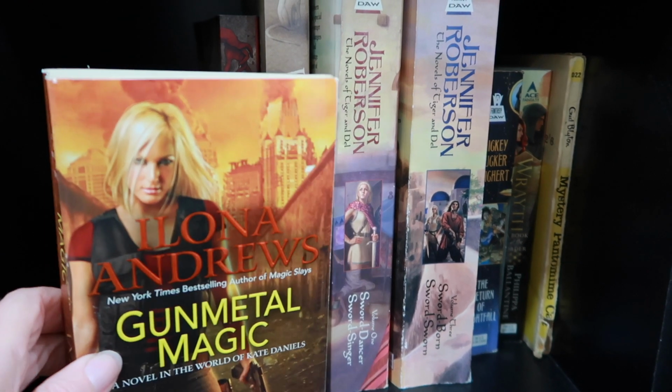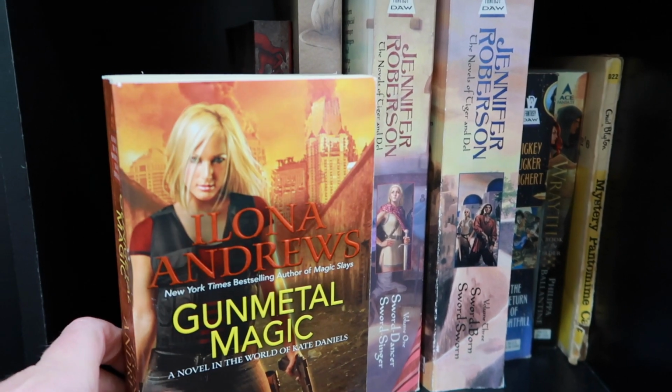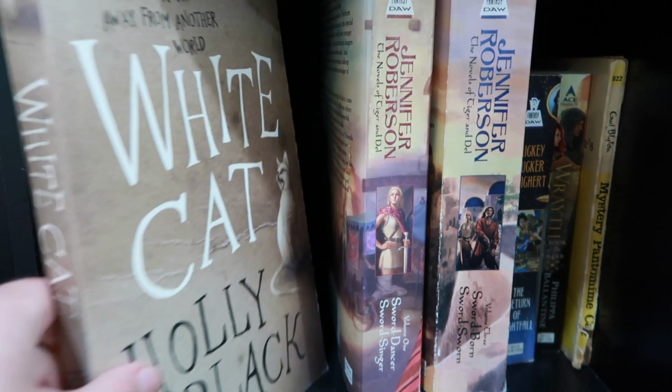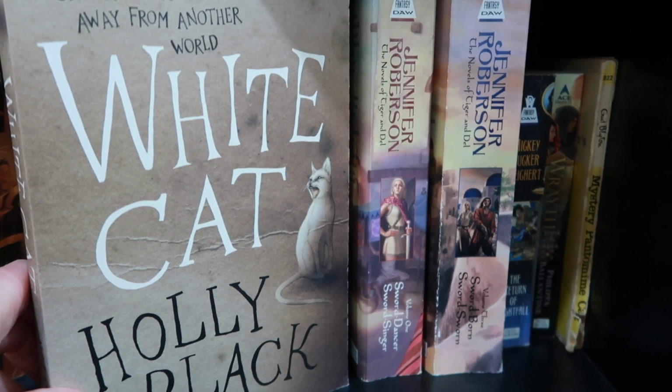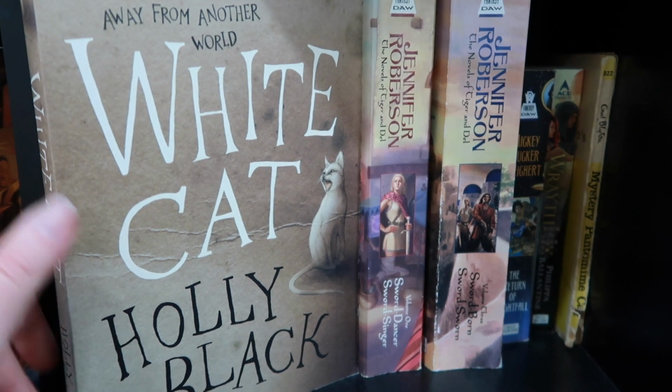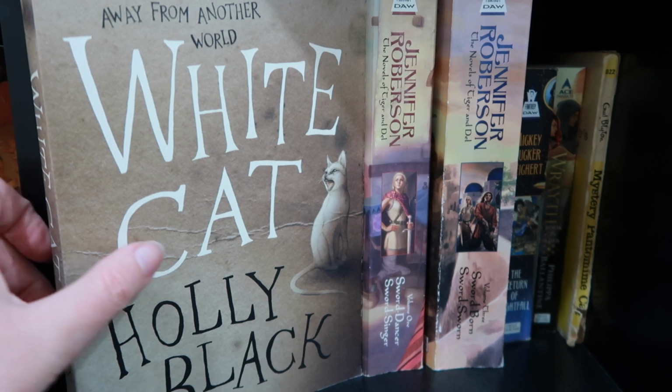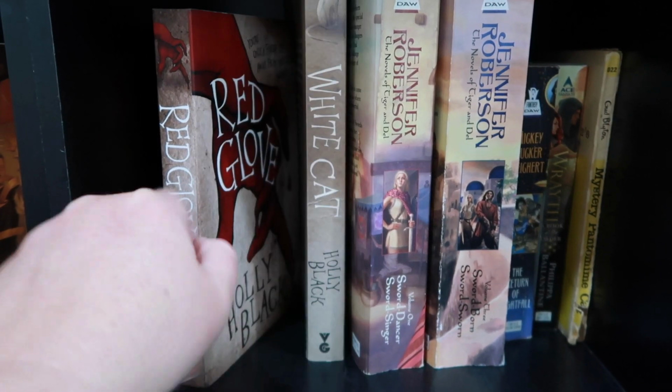So we've got a kind of spin-off book from the Kate Daniels series about Andrea. I really loved this White Cat series. I honestly bought this book purely because it had a cat on the cover. At the time I didn't even really know who Holly Black was, except very vaguely, but I really enjoyed this series.